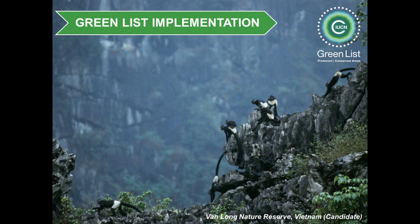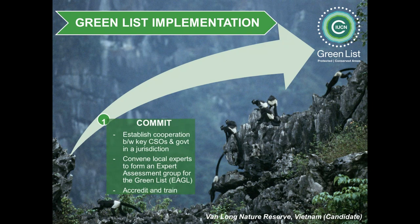So how does the implementation work? The first step of implementing the Green List program in a jurisdiction. Typically the jurisdictions are at a country level, but depending on the geographic context, we're also starting regional approaches. By way of an example, we are implementing in the North Africa region through a regional implementation process that's implementing simultaneously in three countries in the North Africa region. This is Tunisia, Morocco, and Algeria.